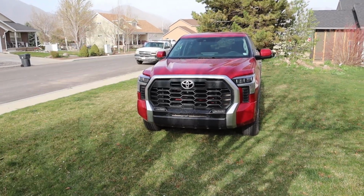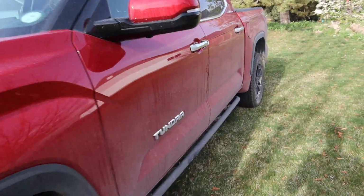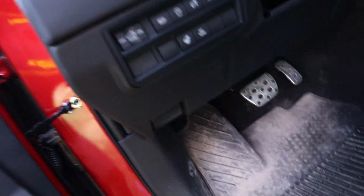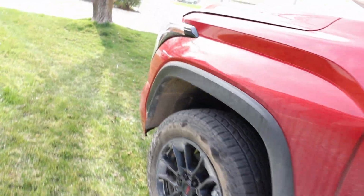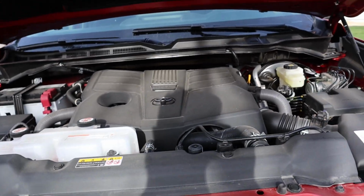Now, number 4 has to pertain to the powertrain. Well, we get to pop the hood and I get to see how much dust I got under the hood because of my off-road shenanigans. I'd say sorry to Toyota, but it's not Toyota that actually has to clean this truck. So sorry to a gentleman named Nick that is going to have to clean this truck after I use it. It's actually not too bad under the hood.